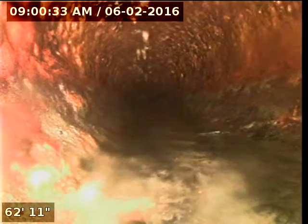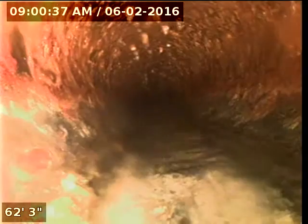And that right there is just a seam. Sometimes it can be easy to mistake a seam for a crack, depending on the age of the pipe, but that definitely is just a seam and not a crack. Again, that's a visible seam, not a crack.